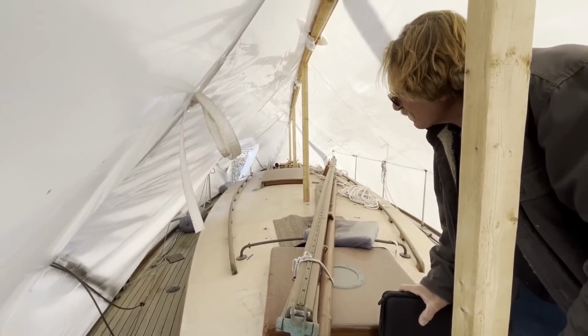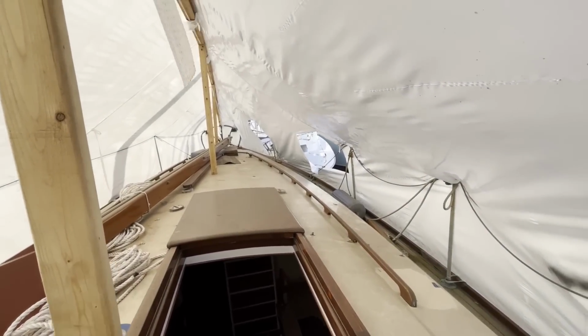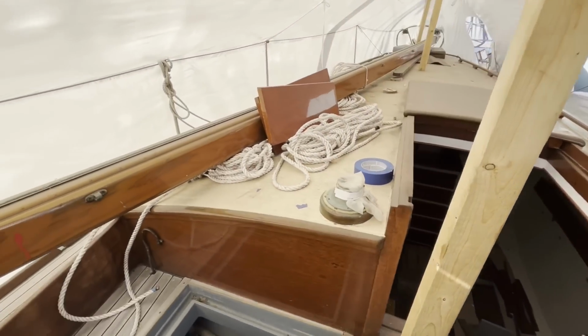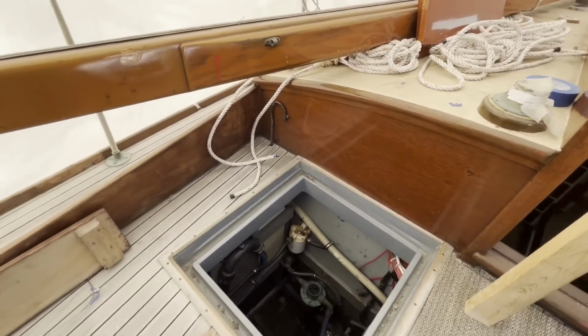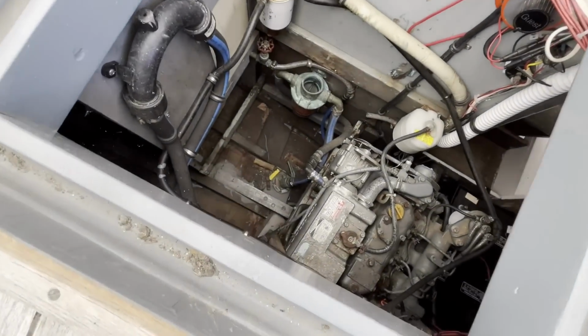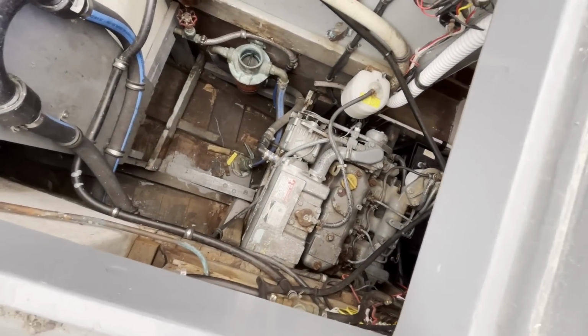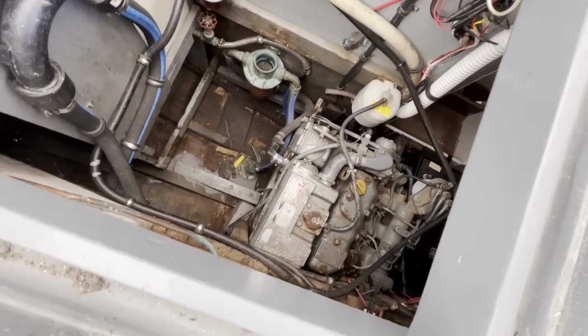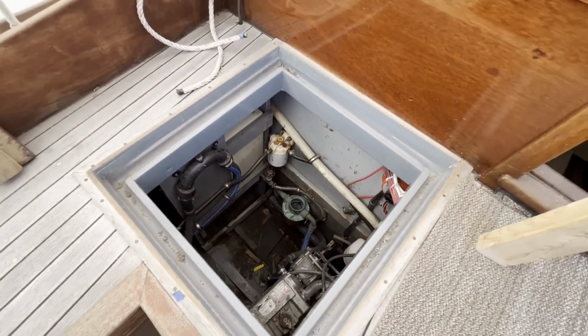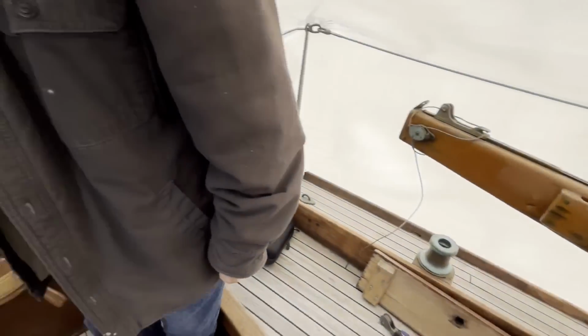Beautiful. All right, we are now in the cockpit looking forward, obviously, and we haven't gone down below. We haven't looked at anything yet, but just wanted to show everybody. That's the engine hatch. There's two ways into the engine room, that way or behind the companionway ladder. That's some substantial access anyway. Raw water strainer, oil filter.